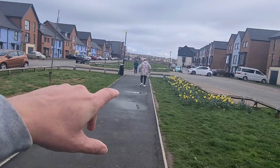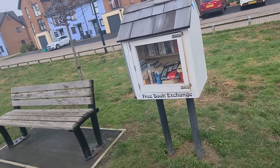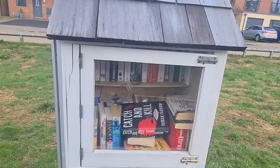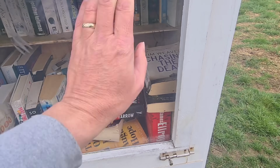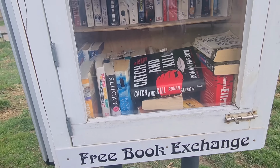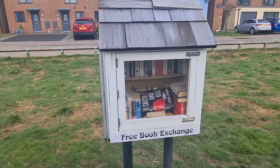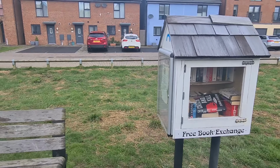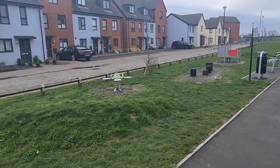As we come up here, down there's where the water feature is, and up this path here, look, they've got the free book exchange. Let's shut it, shall we? Put the lock on. But yeah, you can put your book in there and swap it for another book. That's a cool idea, I really like that idea. You could even take a book from there on a summer's day and sit on the bench here and enjoy the sunshine.